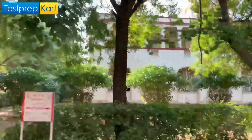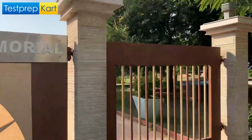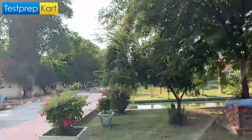Now let's move to the Aditya Birla Memorial. This is the museum on campus. We cannot go inside because of COVID protocols and all, but you can see a lot of things from this far view also.